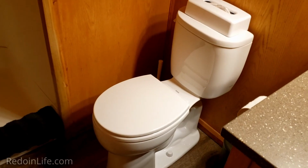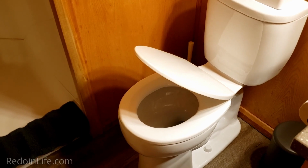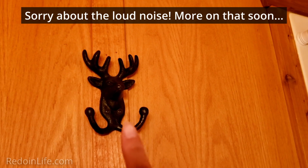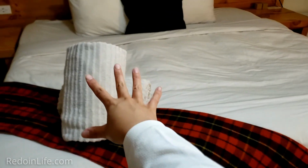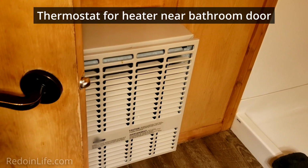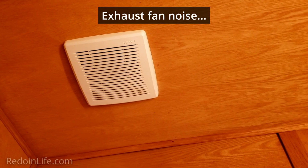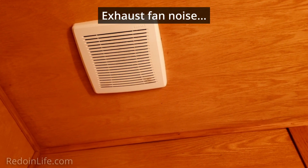The cool thing about this toilet is that you actually have a soft closed lid. You have a deer hook, which is pretty cool, right here, where you can hang your stuff. These are the bath towels right here. And because we are in the backcountry, we also have a heater here in the washroom to keep things warm. I like that the bathroom switch turns on the lights and the exhaust fan at the same time, but it does get very loud in the bathroom because you can't turn off the exhaust fan separately.